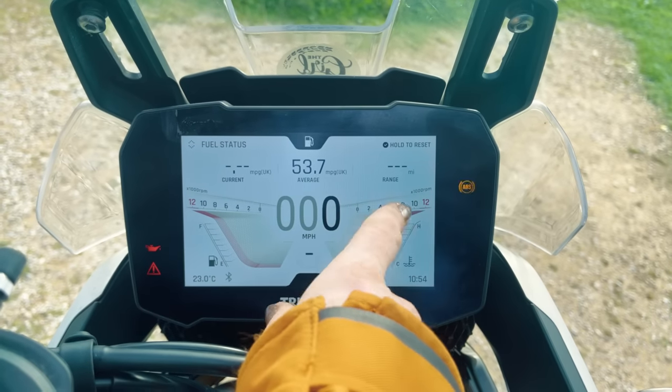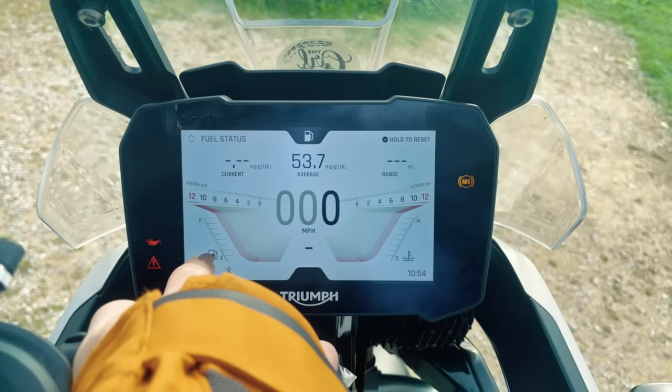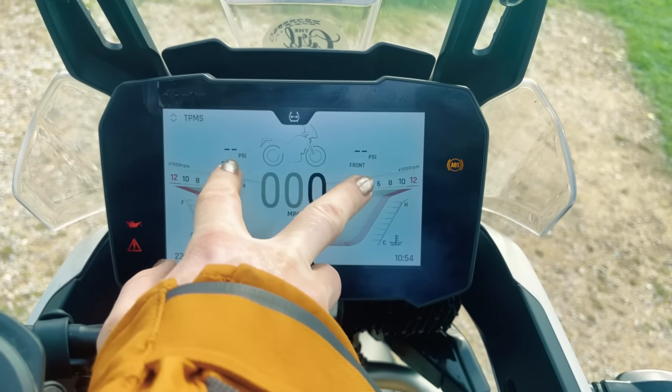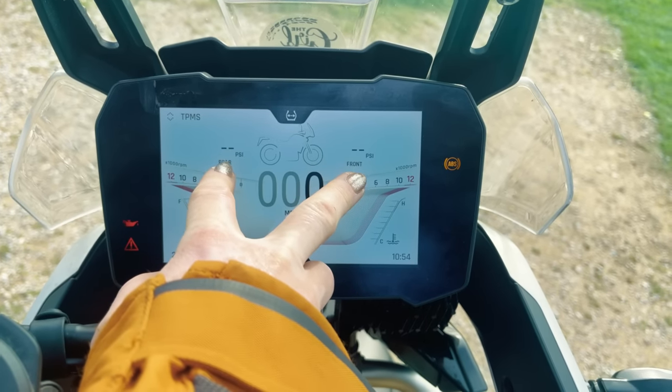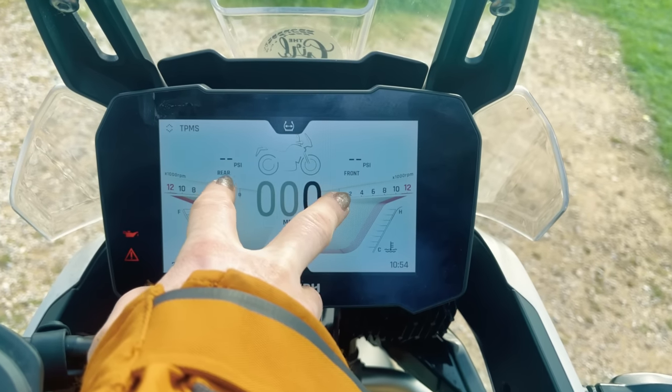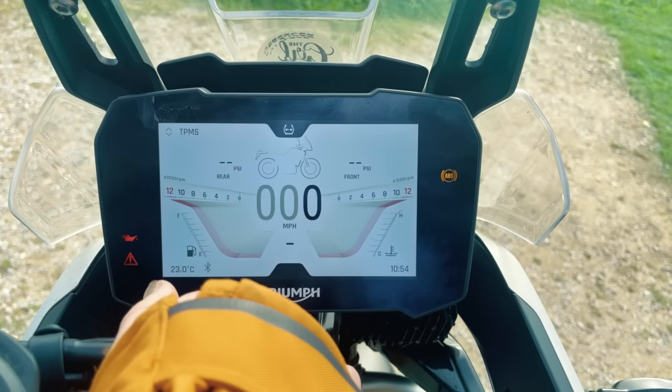Range, obviously, it needs to be running and everything. You haven't got your fuel gauge unless the engine, the ignition's on. You've got your PSI for your tyres, which I think is an awesome little thing to have. When you have a little moment off-road and you're wondering if your tyres are all right, you can quickly flick and see it.